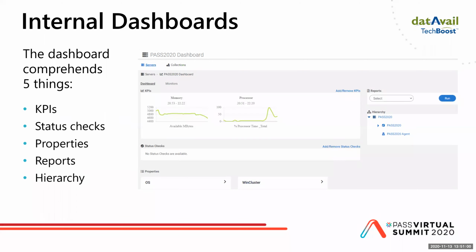There is a drop down for the report. So each level we have a different report defined. If you are at server level, you will see different reports, and you can run those reports just on a click, and that will be saved in the report repository for that particular client in the UI. And hierarchy is basically showing you where exactly you are in the user interface, and if you want to jump between the different levels, you can jump to different levels as well.